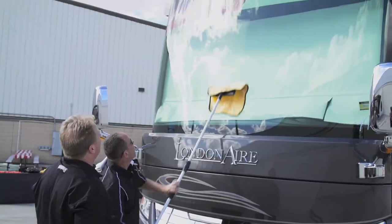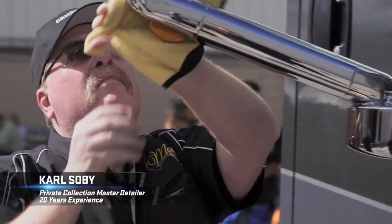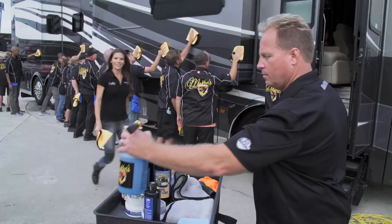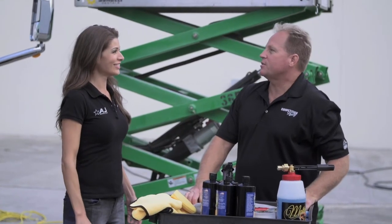We're hitting this RV with everything we've got. All the hard work and elbow grease has paid off. You'd never guess this Londonair has spent any time on the road. All right, Mike, what do you think? Man, I think it looks fantastic.